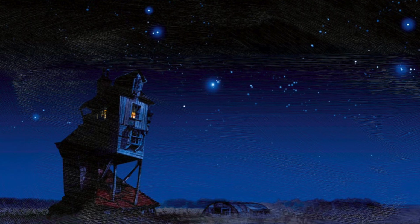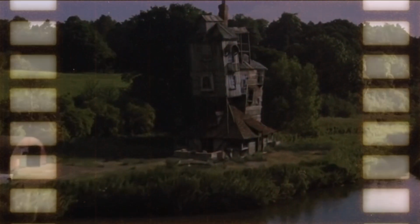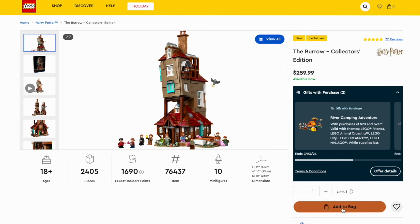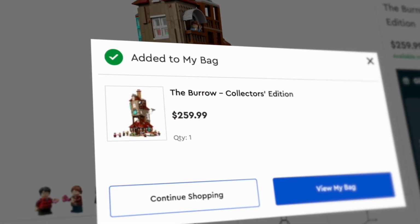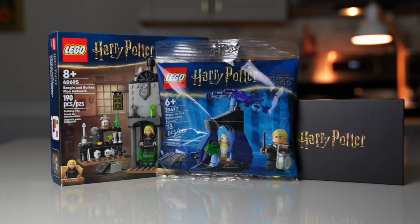The Weasley family and their amazing rickety home that is somehow standing in this movie has enchanted fans for over 2 decades, and now it's time to take a deep dive into the most detailed remake of this home in LEGO form to date. First, I ordered these sets day one. LEGO did run some killer promotions in my opinion with this set, which definitely helped blunt the cost for me.